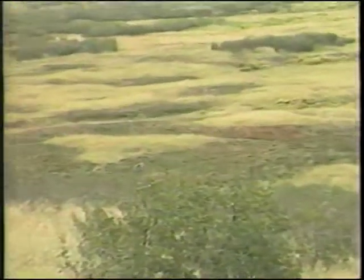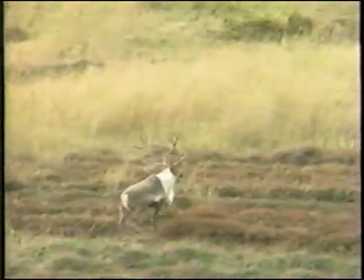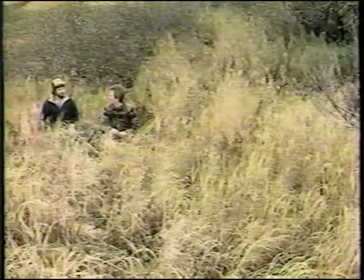Yeah, what's that down there? Look. It looks like a caribou. Yeah, he's coming right through the brush. Gee, where he came from. Isn't that something? Look at him. We're walking right down through there. Oh, this is great. This is unbelievable. Well, maybe we sat in the hot spot today.